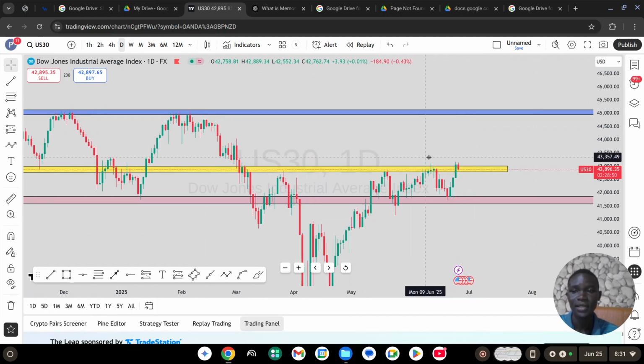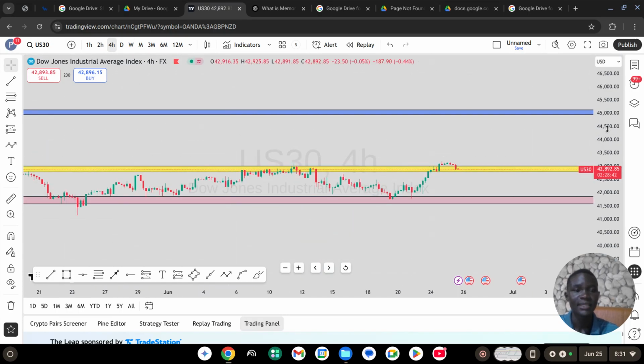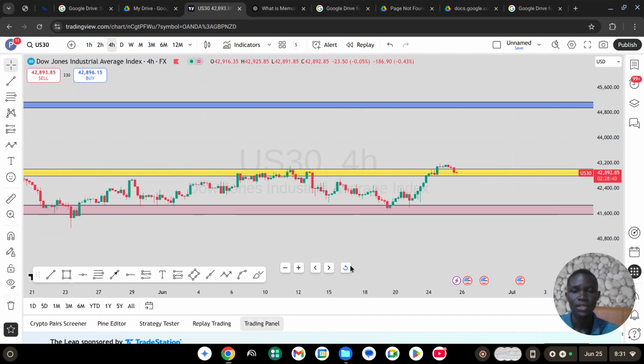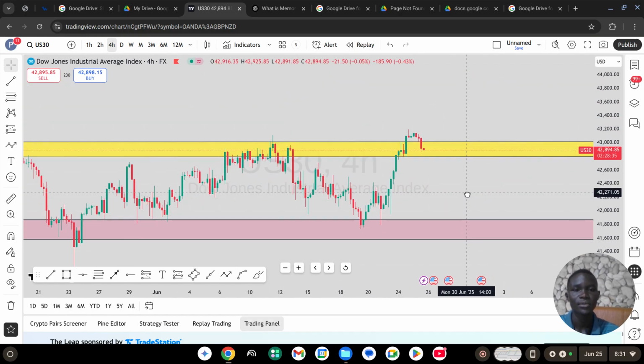So how am I going to be able to enter this zone, guys? It's pretty simple. Let's go to 4 hour, because in the daily the market has already given us what we want to know. So how am I going to be able to enter?